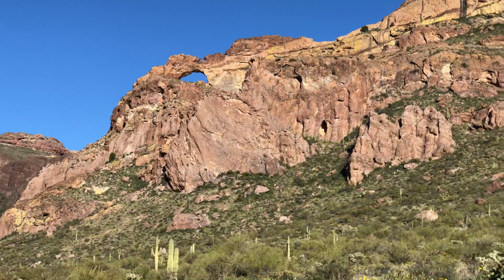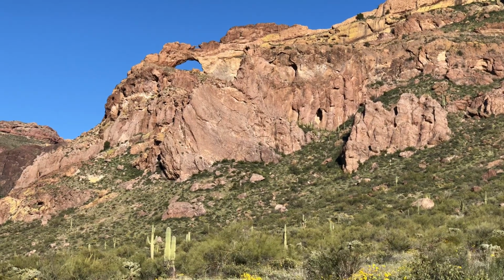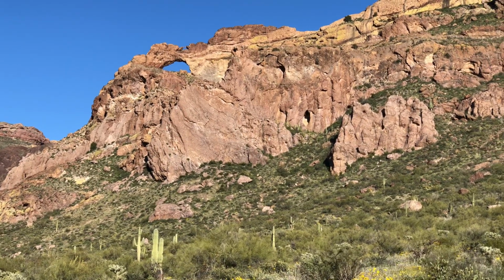So I'm gonna take it and see what we find. It's 0.6 of a mile one way, so that's doable. Well, would you look at that? There are the arches. You can see the big one, but there's a tiny one up there as well.